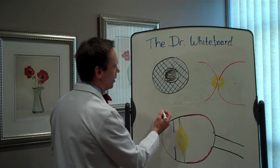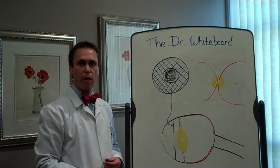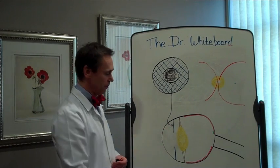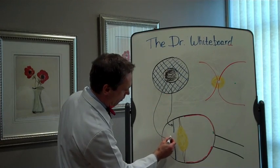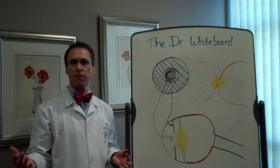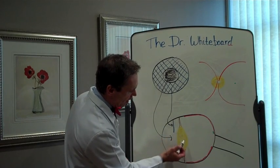So if we look at this, this is the iris. This would be this part on the cross-section. If we look at the pupil, well, again, the pupil's just a hole that goes right through the middle of the iris. In back of the pupil is the crystalline lens.